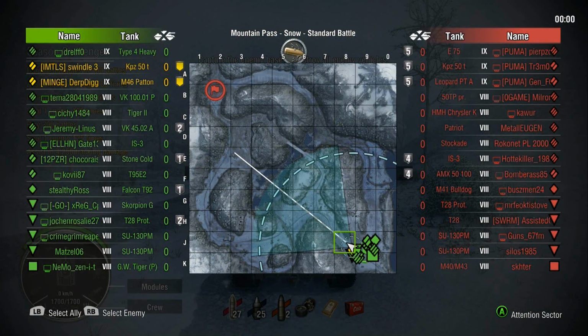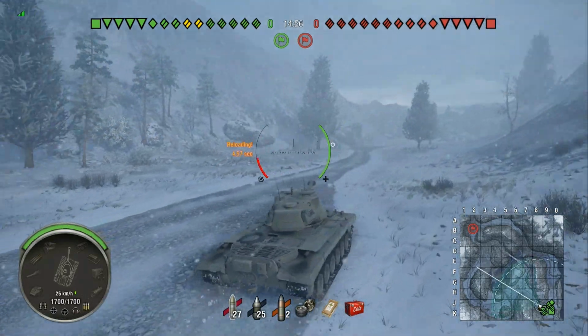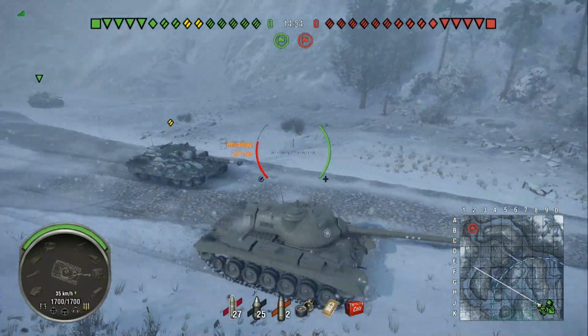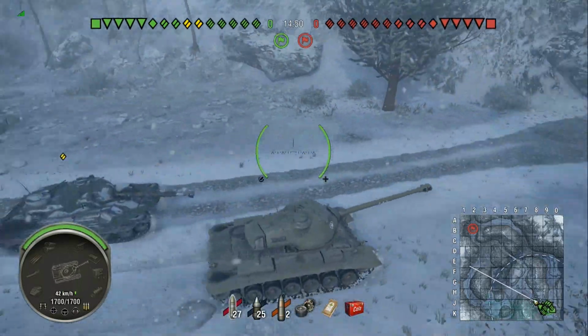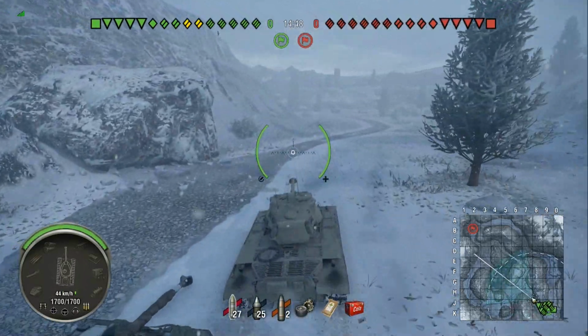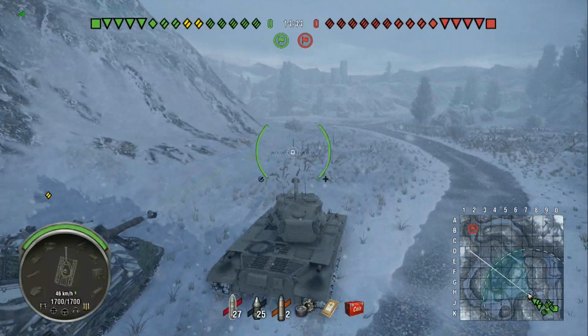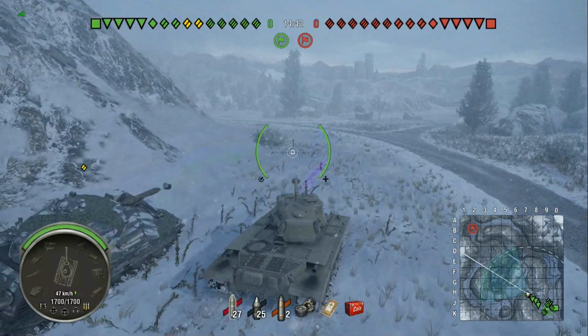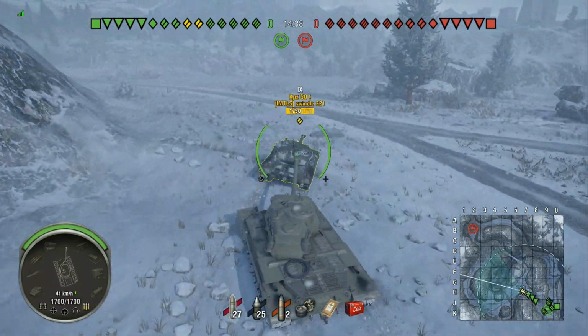So here we are, the M46 Patton, and we're on Mountain Pass with Swindle, and we're playing this tank again. And I have 3-marked it twice. That shows my love for this tank. I absolutely adore it. It is a great tier 9 medium tank, and in this game we've got the perfect matchmaker. There's only like 3 tier 9s. We should be able to boss it if we can.